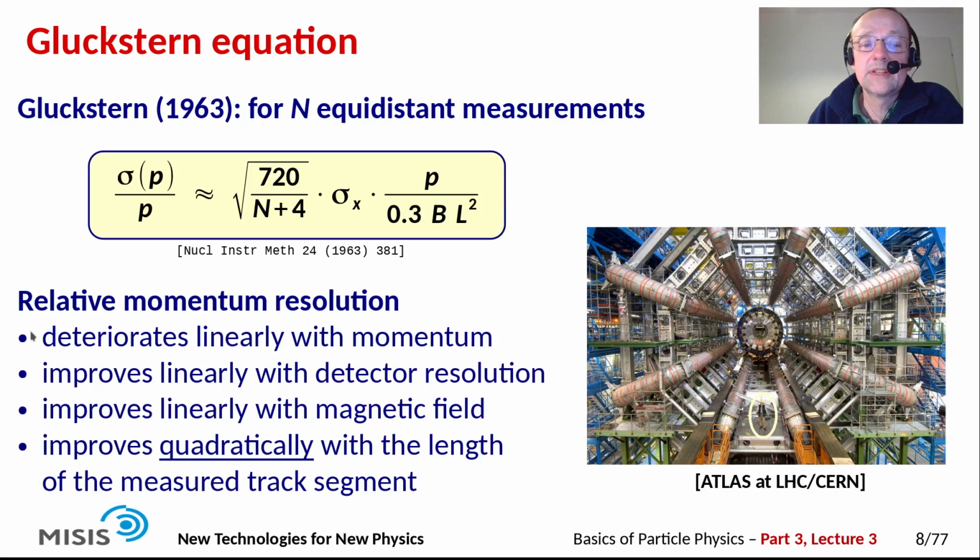Now looking at this equation, we can see that the relative momentum resolution deteriorates linearly with the momentum of the particle. This makes sense. The higher the momentum of the particle, the smaller its bending in the magnetic field, the more difficult it is to measure the curvature of the trajectory, and therefore the worse our momentum resolution becomes. It improves linearly with the detector resolution. That also makes sense. If you can measure the positions along the trajectory more precisely, you can measure the bending radius more precisely and therefore get a better momentum resolution. It also improves linearly with the magnetic field. Again, stronger magnetic field means stronger bending of the curvature, easier to measure, better momentum resolution.